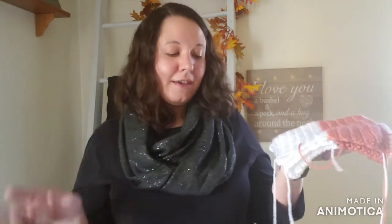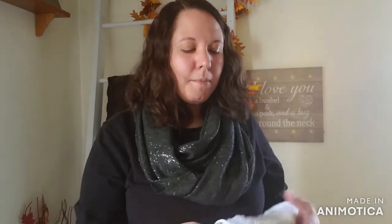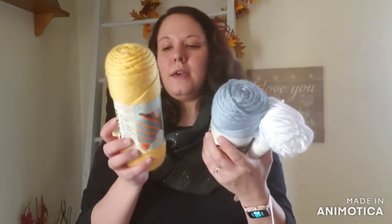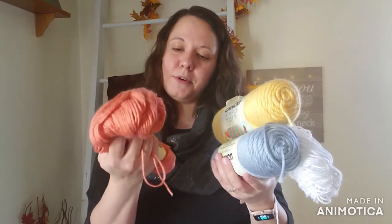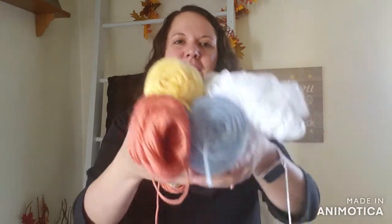The yarn I'm using for that is Caron Simply Soft, which is, of course, one of my favorites. Not everybody's favorite. Some people don't like Caron Simply Soft because it splits. I've worked with it for a number of years, probably since I started crocheting. So I have a way of working with it. I just love the way it works up, how it feels. It's so soft and it's drapey. But anyway, I'm using white, and I'll be using light country blue and sunshine and persimmon, something like that. I don't know how to pronounce that, but you guys, it's like an orangey color.